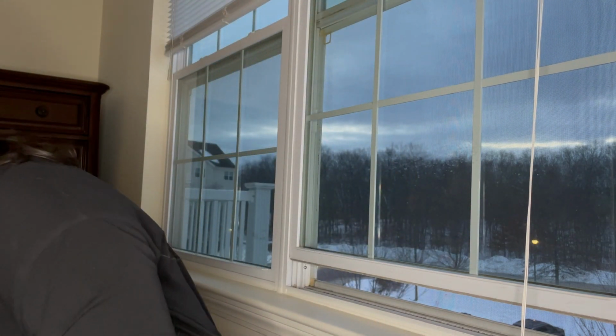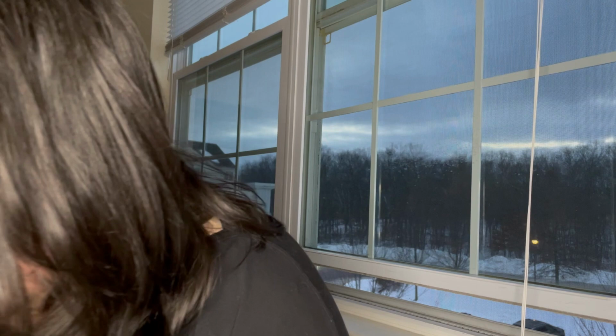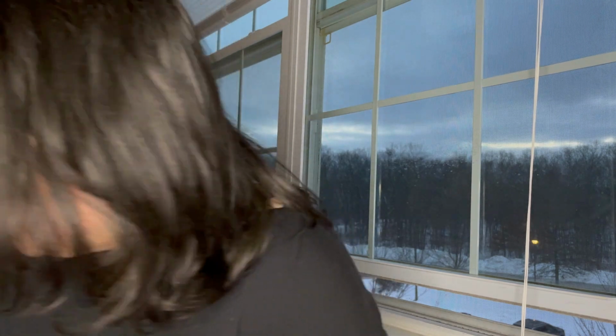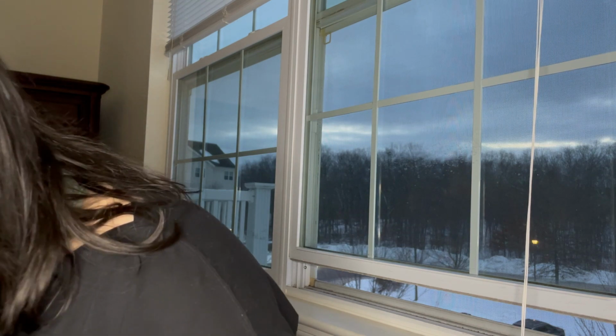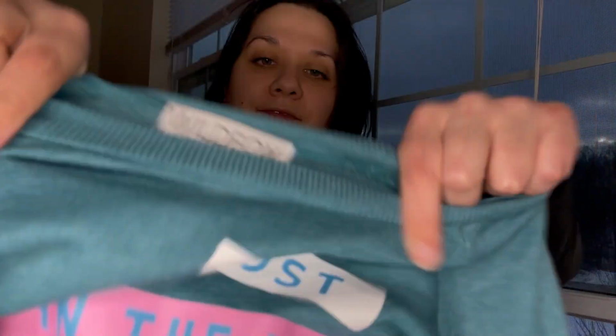Okay, one bag done. Oh no, wait, I have more stuff from the consignment store. And then I think everything is from the Savers 50% off sale. Yes. Okay. Last two pieces. Same brand. And that is Wild Fox.